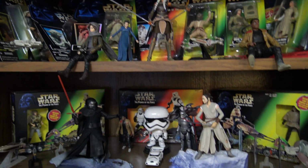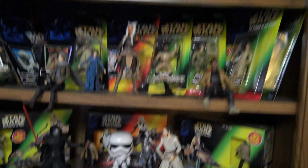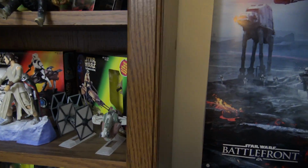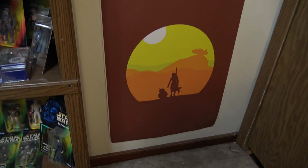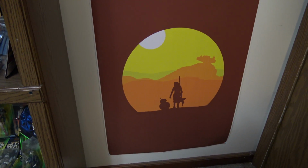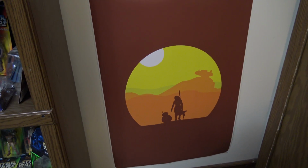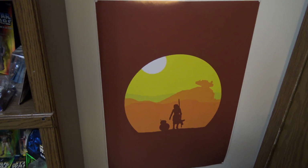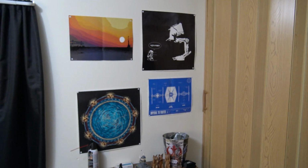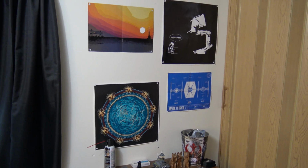All the 6 inches, by the way, that you guys are seeing are all Black Series, just all from the modern stuff. And then before we go to the actual tippity top of the shelf, we'll talk about these posters over here. Down here is just a really nice minimalist painting of Rey and BB-8. Oh, excuse me. Just got done streaming, so my voice is getting tired. Again, from Redbubble, I think that was like $25. I think the smaller ones over here, the AT-ST Chasing R2 and the Van Gogh Stargate one were like $15 a piece for that size.